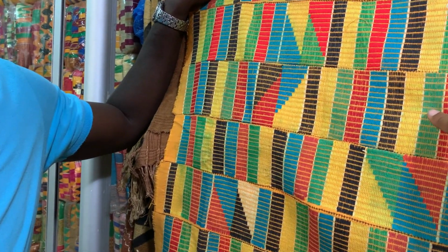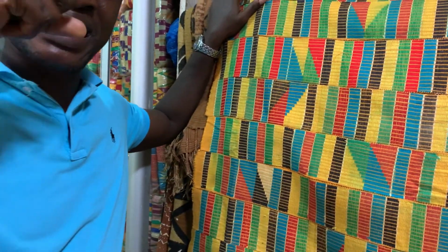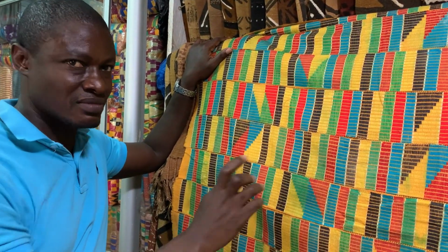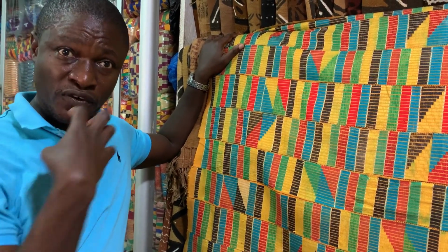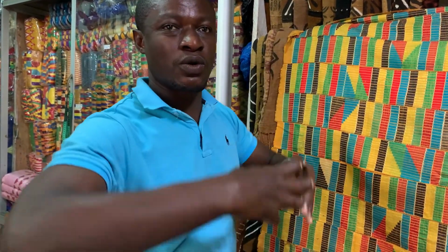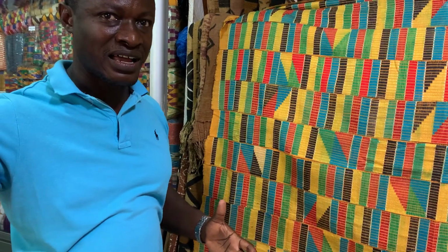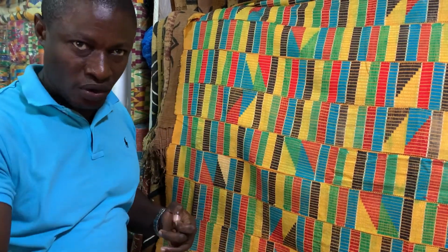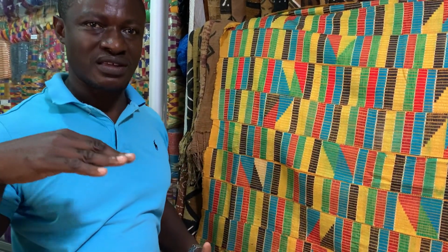Are they using dyes or are they using natural things for these colors? The former colors that the Voltarians were using are natural, but these colors, I wouldn't say is dye, but it's not natural. You see, for Voltarians, what is natural for them is the brown, the light brown. They don't like the white colors. So any color apart from what they were using, they consider it artificial color. Yes, this is not original. So they will not take these colors as original. But for the Ewes, it's not their natural piece.